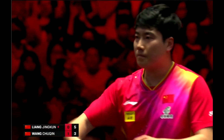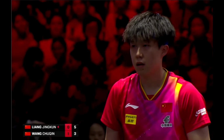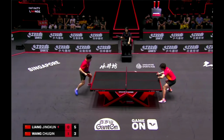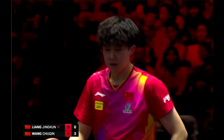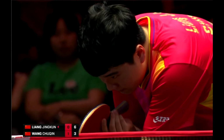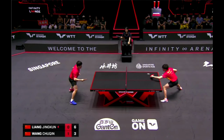Interesting, not so many players have winning records against Wang Chuqin in terms of his generation anyway, although Liang Jinquin's a generation in front. Yeah. A few years older, isn't he? 6. Gets over that one there, exaggerates the movement. He is in a very confident mood, Liang Jinquin. I mean, taking down Harimoto, Ball, and Lin Wenru, they're the three biggest threats that we've seen to Team China in recent history.